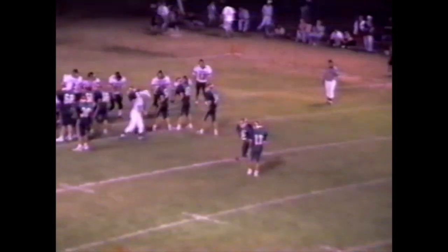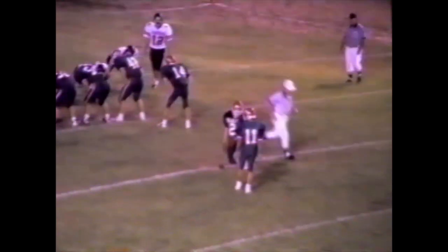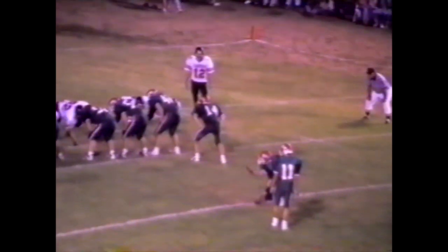Big extra point here because the Mules lead by 7. No, they're going to kick. They'll try to cut it down to a 6-point lead for the Mules. Alessandro Pellegro, the Italian foreign exchange student, to kick. There is the snap. It's high but handled, and the kick is up and good. Mules 26, Salem 20. You're listening to Mules football on WFIW.